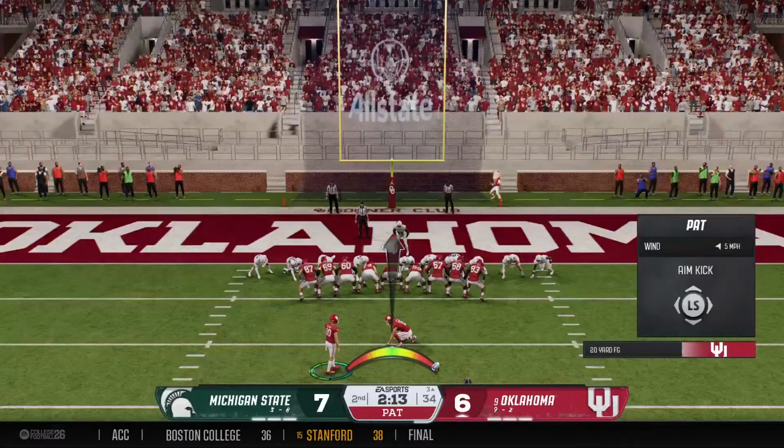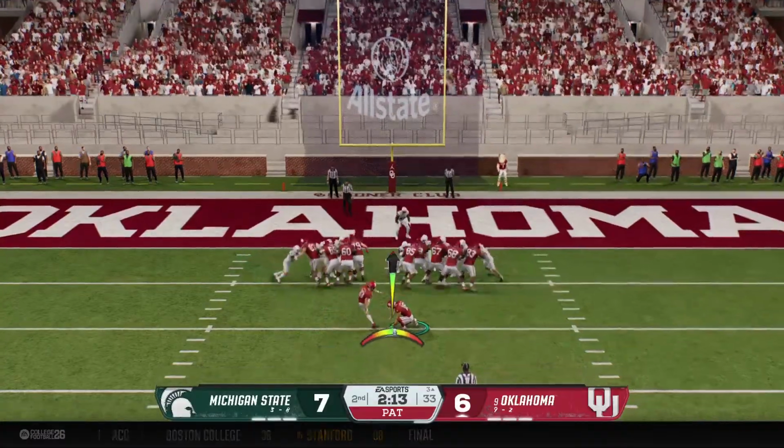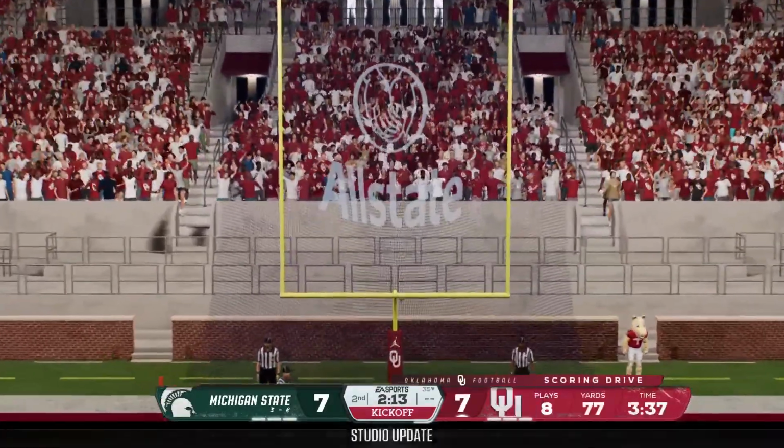Extra point here will tie the game. And he puts through the extra point.